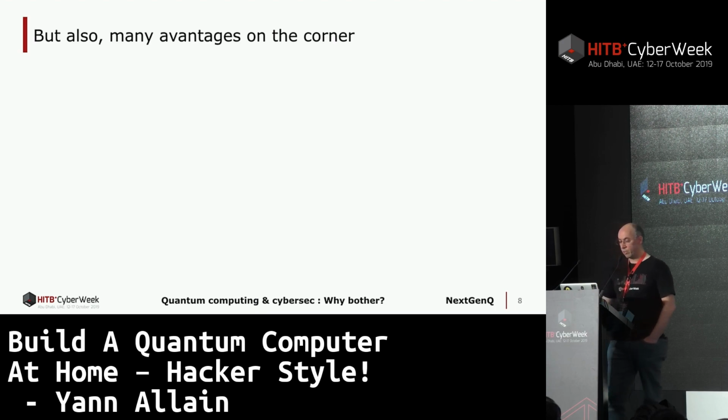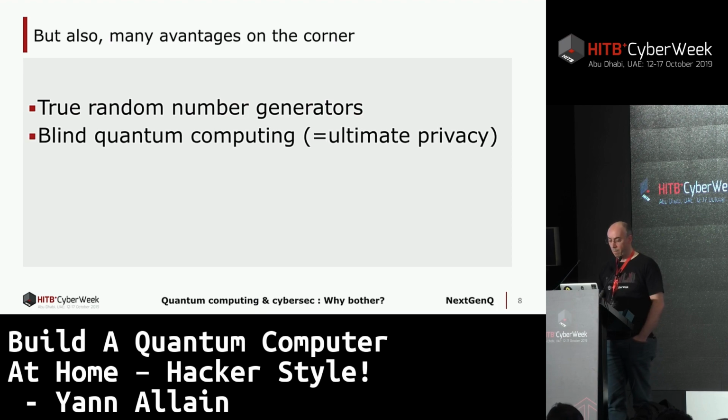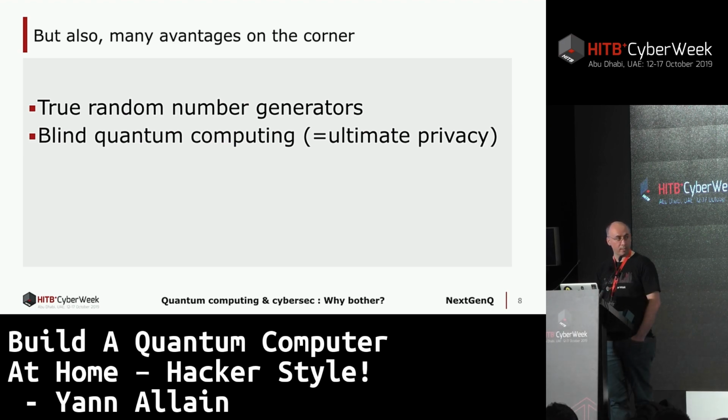But in InfoSec and cybersecurity, there are many advantages around the corner with quantum technology. We can make a truly random number generator, which could be very useful for cryptography. We can use techniques called blind quantum computation, which is a way to find a solution to cloud insecurity, because it's an ultimate solution to make privacy protected by quantum mechanics and not a mathematical algorithm.